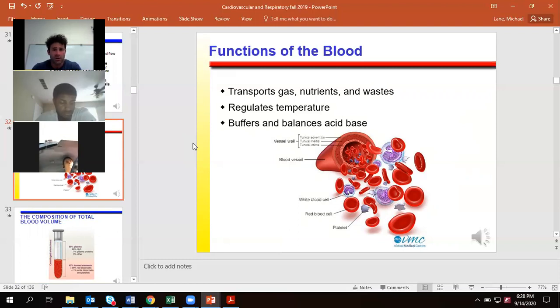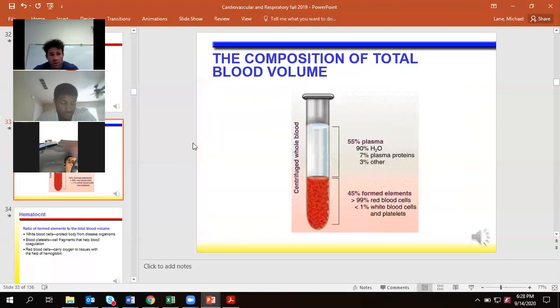Now, inside of our blood, not only do we have red blood cells, we've got our white blood cells, we have platelets, which are going to be important for clotting. And that's where we're going to find our hormones, glucose, and a myriad of other things. So most people, your actual blood is going to be about 55% plasma, meaning it's just water. The other 45% is going to be made up of what's known as formed elements. And 99% of those formed elements are going to be your red blood cells. Less than 1% of that is going to be made up of your white blood cells and your platelets.